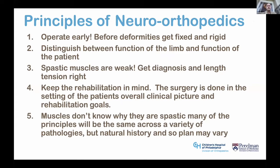You want to keep the rehabilitation in mind. The surgery is done in the setting of the patient's overall clinical picture and rehabilitation goals. So I might do one of these spastic neuromuscular foot surgeries when a patient is in acute rehab, even though I know they're in their spontaneous recovery phase, because I know ultimately the surgery is not going to hurt them, and it might help them in their early going, which may ultimately lead to a faster recovery. And I would say muscles don't know why they are spastic.